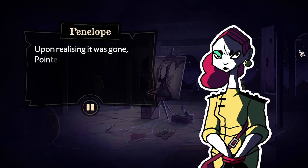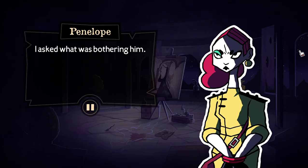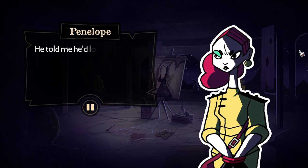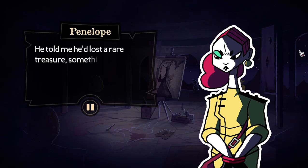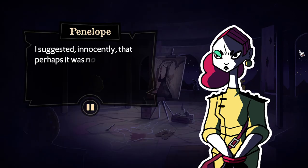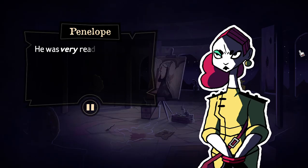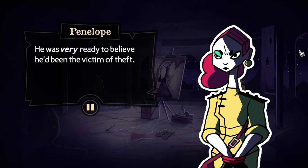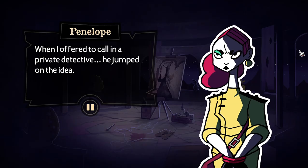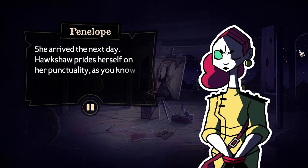Stealing the beetle turned out to be only the first step. Upon realizing it was gone, Pointer made little effort to disguise his frustration. I asked what was bothering him. He foresaw no risk in sharing a little of the truth with his niece. He told me he'd lost a rare treasure, something he'd been keeping safe. I suggested, innocently, that perhaps it was not lost. Perhaps it had been stolen. He was very ready to believe he'd been the victim of theft. When I offered to call in a private detective, he jumped on the idea. She arrived the next day. Hawkshaw prides herself on her punctuality, as you know.